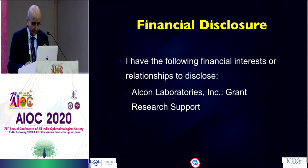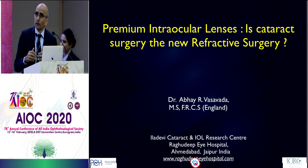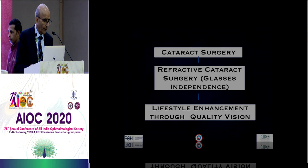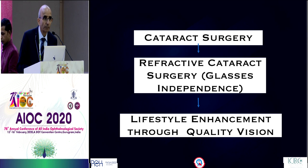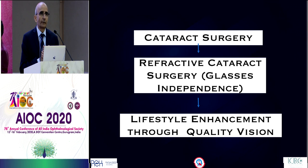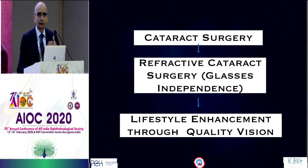And the question is, is cataract surgery the new refractive surgery now that we have so many IOLs based on different optical principles helping us to do that? But I just want to say that cataract refractive surgery is a tool and it's not an end point. Refractive cataract surgery will allow you to produce a quality of vision with less dependence or no dependence on glasses, to change the quality of life and make the patient happier. So it's a very important step that we take cataract or clear lens surgery as a refractive surgery so that we can ultimately achieve that goal.